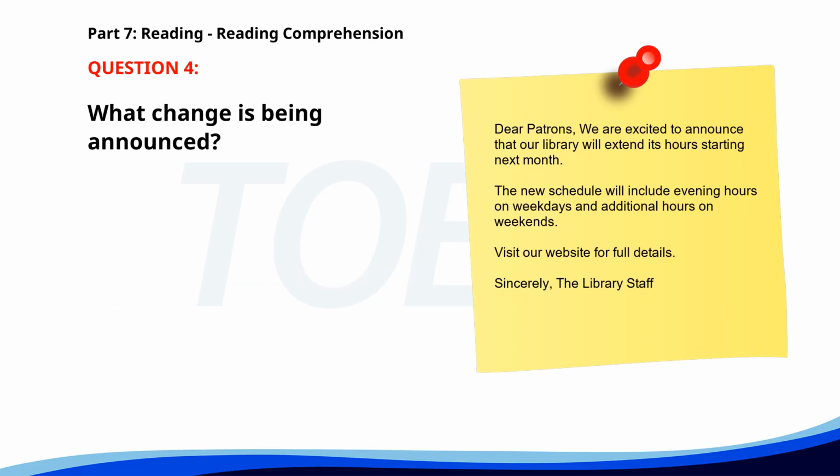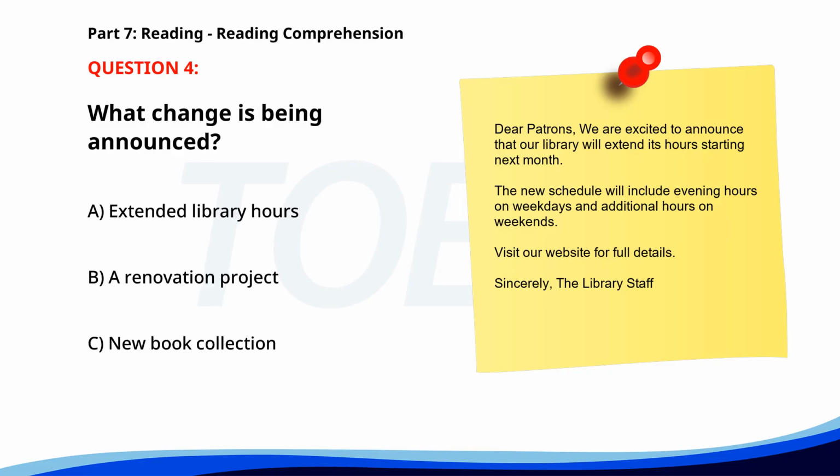Number 4. Dear patrons, we are excited to announce that our library will extend its hours starting next month. The new schedule will include evening hours on weekdays and additional hours on weekends. Visit our website for full details. Sincerely, the library staff. What change is being announced? A. Extended library hours. B. A renovation project. C. New book collection. The correct answer is A. Extended library hours.